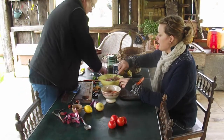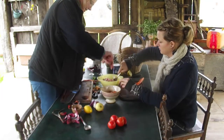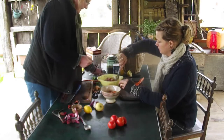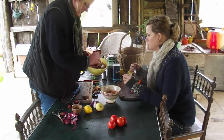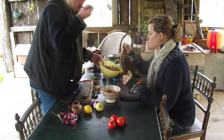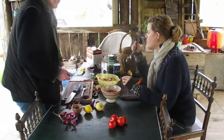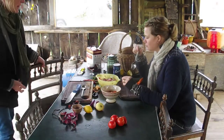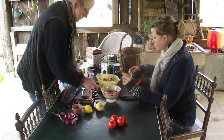What would you do without sorting? What would I do, Ray? What would I do? That was a good stir and a taste. Oh, that looks gorgeous. Lovely. Right. Very nice. Well, the apple works really well, doesn't it?